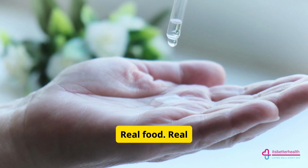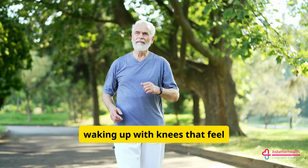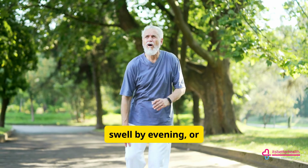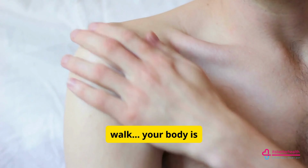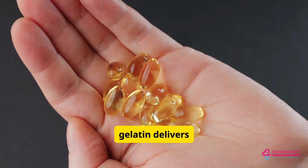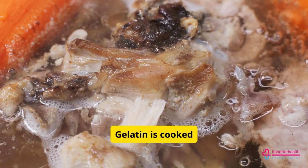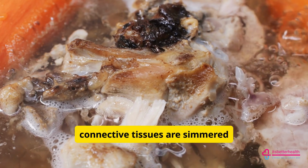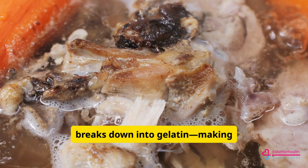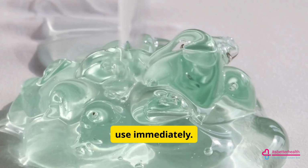Real food, real medicine. If you're over 60 and waking up with knees that feel locked, ankles that swell by evening, or hips that ache after a simple walk, your body is begging for collagen. And gelatin delivers it, fast. Here's how. Gelatin is cooked collagen. When bones and connective tissues are simmered for hours, the collagen breaks down into gelatin, making it easier for your body to absorb and use immediately.